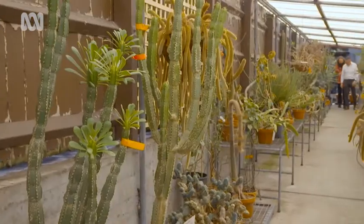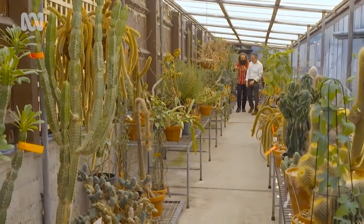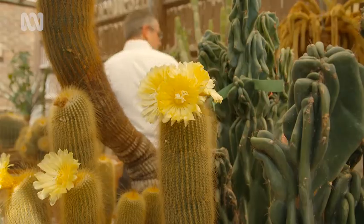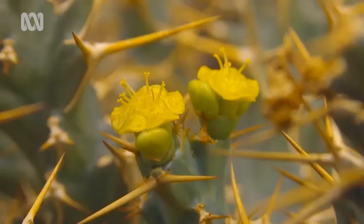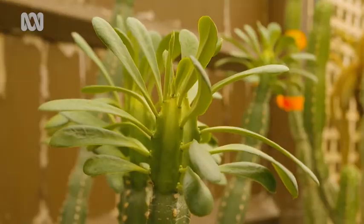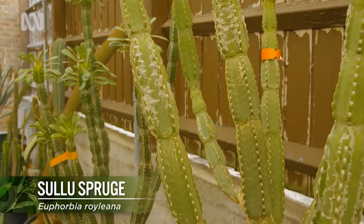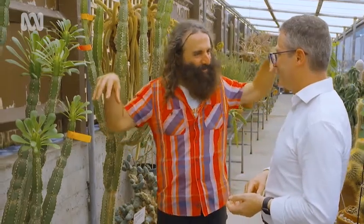I see what you mean about messing with that stereotypical image of a tropical plant. Yeah, these plants are all from arid zones, and they have adapted themselves to their environment, so they're very water efficient, they store water. This particular plant, this Euphorbia royleana, was wild collected by members of the Botanic Gardens back in the 80s from northern India. How stunning is it? It looks like something out of a Dr. Seuss book. It does, yeah.